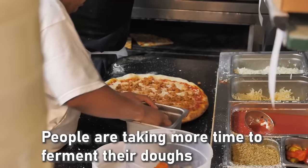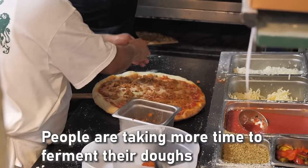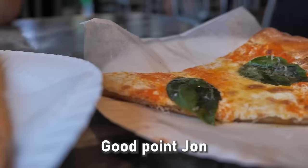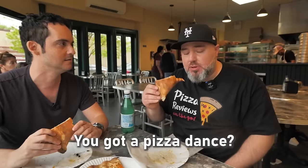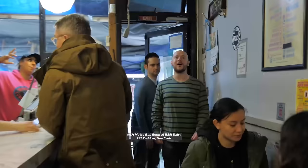People are taking more time to ferment their doughs, the crust looks almost wood-fired. I have to say, this tastes healthy to me as well. Good point, John. It makes it more digestible as well. Yeah, when you take time to ferment the dough. I haven't been this impressed by a new spot in a really long time. Do it. You got a pizza dance? This is the pizza that makes me dance.